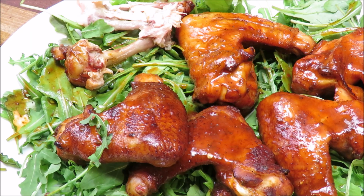And this is an awesome recipe. You gotta try it. Whether you add tiger sauce or not, it's delicious.